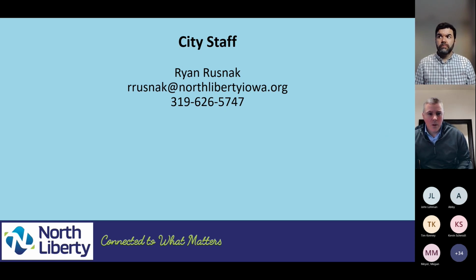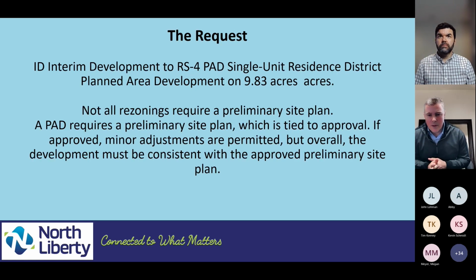Okay, so again, as I mentioned, this is to RS4. Not all rezonings require a preliminary site plan. A PAD does, and it is tied to the approval. If approved, minor adjustments can be made, but overall the development must be consistent with the approved preliminary site plan.